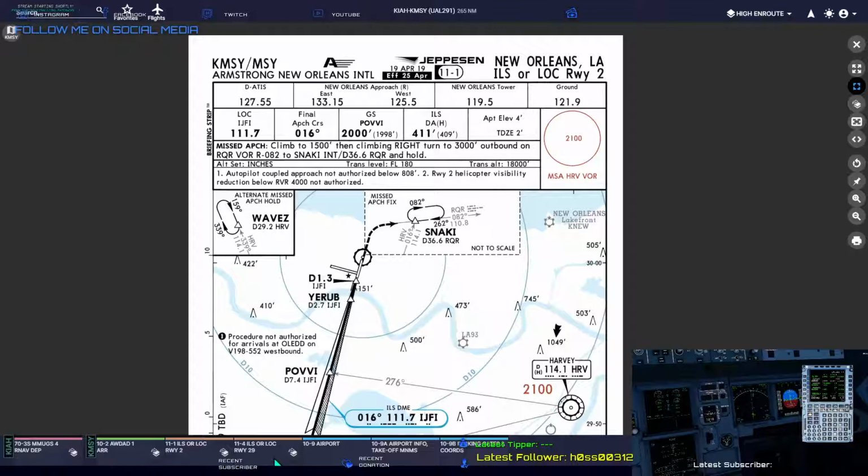Airport elevation 4. Touchdown elevation 2. MSA Harvey VOR 2100. Simmer A350.